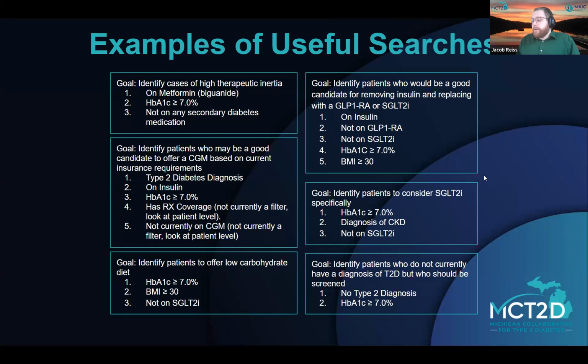Our final goal here could be to identify patients who do not currently have a diagnosis of type 2. Again, our dashboard pulls in patients based on 3 different criteria. One, having a diagnosis of type 2. Number 2 is having an A1C of greater than or equal to 6.5, regardless of diagnosis. And a third being on any diabetes medications, regardless of diagnosis of type 2, with the caveat that anybody with a diagnosis of type 1 is excluded.